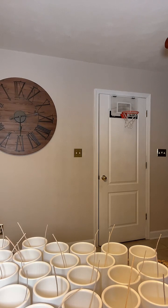All right, so I'm just putting a whole block in here to melt down so I can make a whole bunch of candles. Perfect.